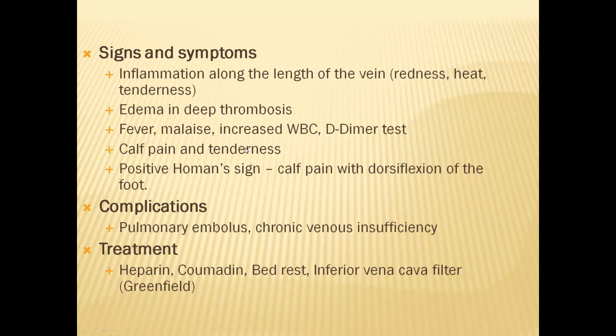So signs and symptoms, obviously, you would have pain sometimes in those lower extremities, calf pain. If you have calf pain with dorsiflexion, it's called Homan sign, but not all patients that have a DVT have a positive Homan sign. I think it's only about 40% of patients with DVTs that have a positive Homan sign. D-dimer would be increased, because D-dimer basically shows if clots are being broken down, so that would be elevated. You might have edema, redness, heat, tenderness in that calf or wherever it is.